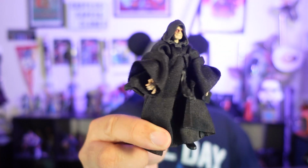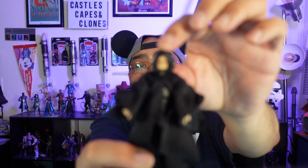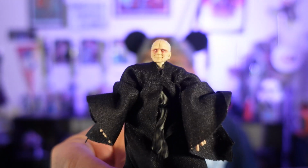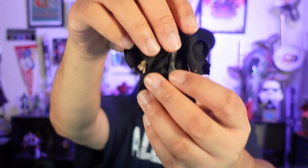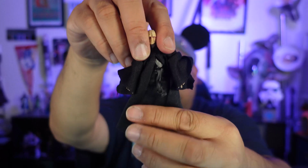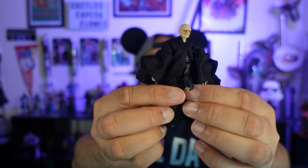There you go, mostly cloth for his robes. The hooded part is not cloth. It's kind of like a soft plastic. So you could take it off. And this is what it looks like without it. His sash is a soft plastic. I don't know if you can see that. It's all black, but there you go. And this is, of course, the 3 3/4 scale figure, vintage series.